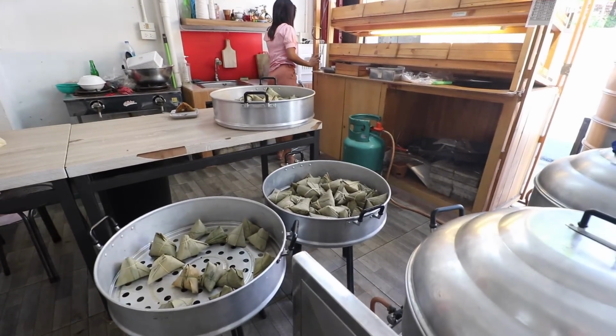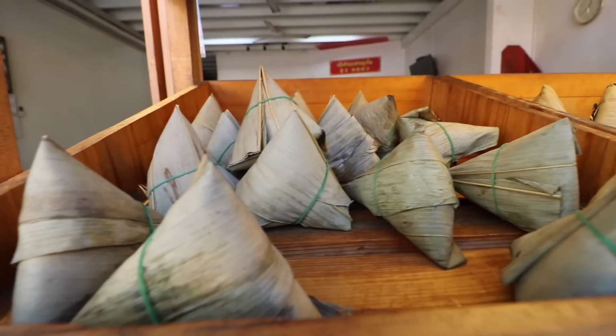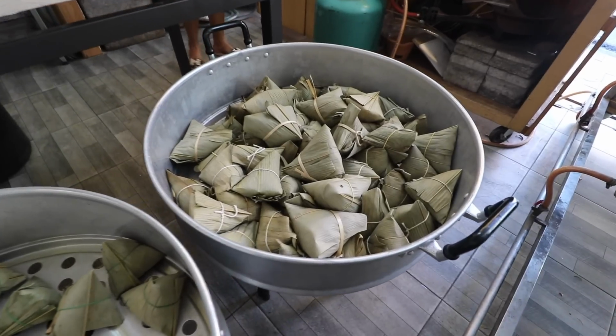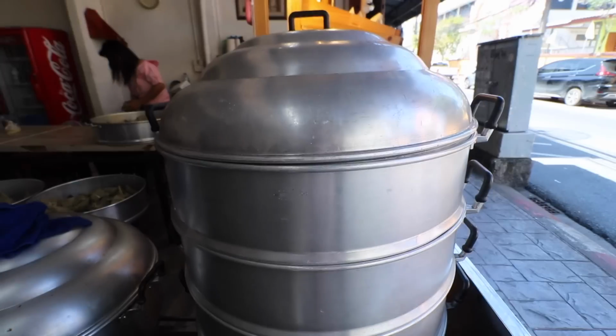The meat, the pork, yeah, it's been bamboo leaf. In China, there's zongzi, and in Malaysia, changzi. And then you see we're actually doing the Thai version today. Got the rice with all types of things stuffed in it, wrapped in the banana leaves, and then steamed in these huge vessels.